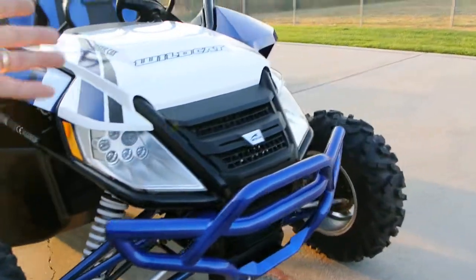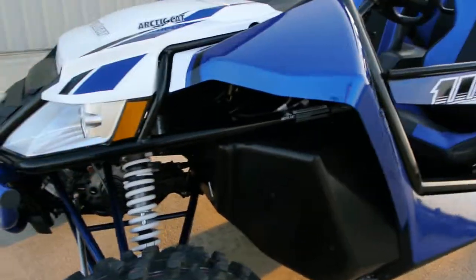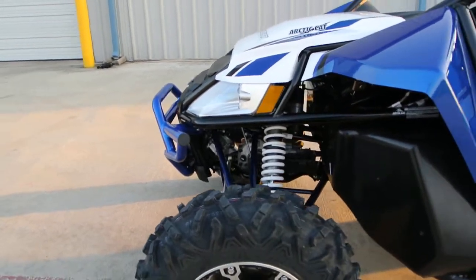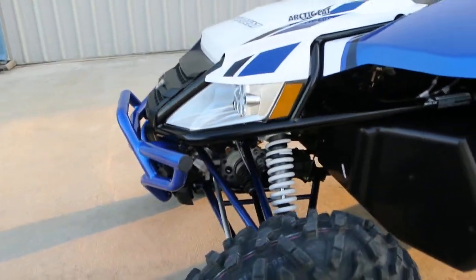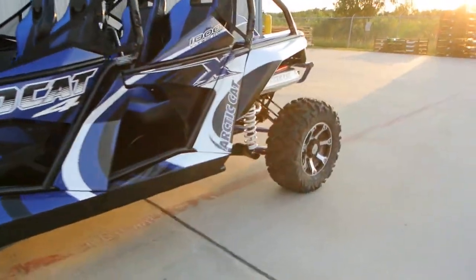Selectable 2-wheel drive and 4-wheel drive, on the fly selectable 2-wheel drive and 4-wheel drive on the Wildcats. Plus you have a locking differential. All 4 wheels full power, no slippage on these when you're locked in 4-wheel drive. You also have power steering on these, which is just fantastic. Lots of suspension travel, 17 inches of front suspension travel, 18 inches of rear suspension travel.